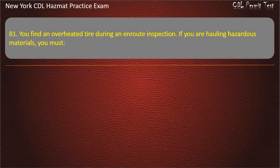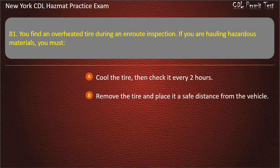Question 81. You find an overheated tire during an en route inspection. If you are hauling hazardous materials, you must cool the tire, then check it every 2 hours. Remove the tire and place it a safe distance from the vehicle. Wait at least 2 hours before continuing your trip. Answer. Remove the tire and place it a safe distance from the vehicle.